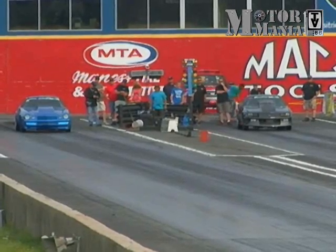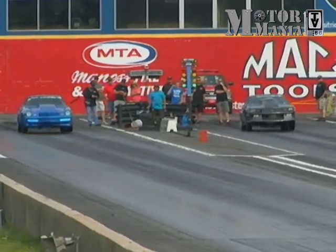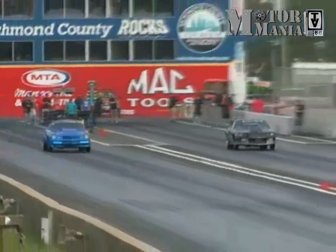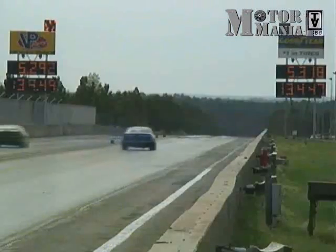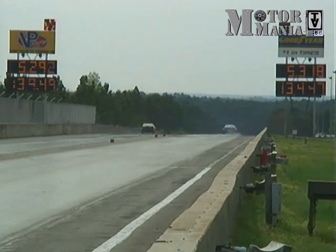Scott Turner, number 5, qualified with a 5:20 in the left-hand lane. Jason Smith, the right lane, with 5:22. Look at that, almost identical, 1,000ths apart on the tree. Should be side by side. How about a 29 to a 31? The win light goes to Scott Turner.